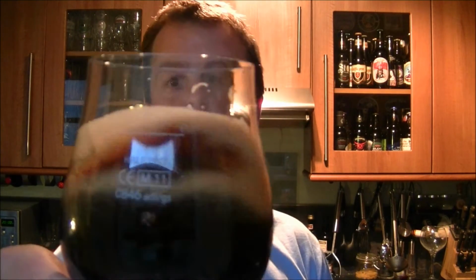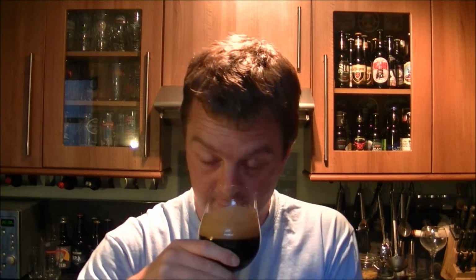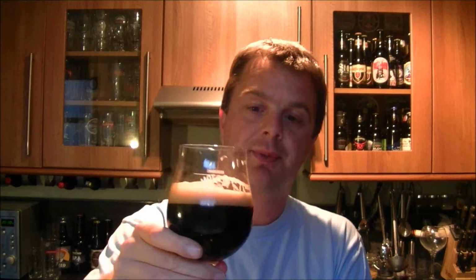I'm going to give you a final thought then. Let's give it a little wash round. Let's get a nose first, shall we? Look at that in the glass. It's mammoth when you've got half a glass to release the aroma. It really does explode on your nose. All of the flavours I've just mentioned in the taste, on the nose.